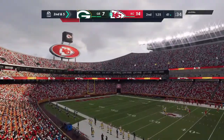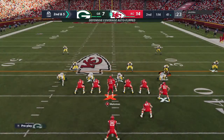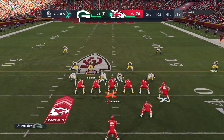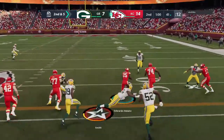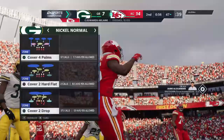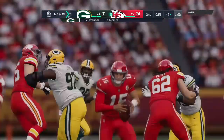Adrian Amos up to make the tackle. That's a really good gain right there. They pick up 5 yards, halfway to a first down. The only problem now in the huddle, everyone's going to want to touch the football. Be a lot of chattering now because they've seen that they can move the line of scrimmage. Now Edwards-Helaire. And he'll be taken down, but not before he gets into enemy territory. 11 yards there, first down.